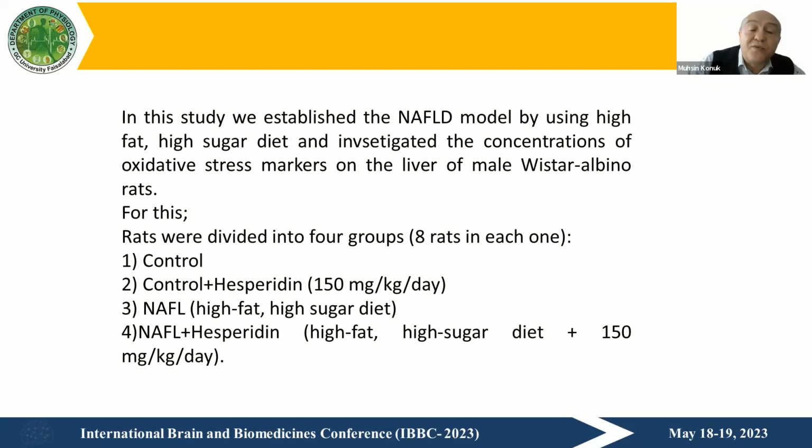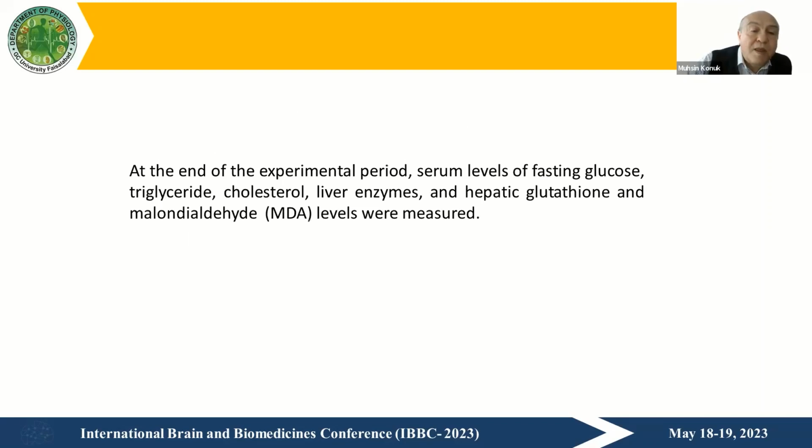For this, rats were divided into 4 groups with 8 rats in each. The first group was the control. The second was the control plus hesperidin, 150 milligram per kilogram per day. Then NAFL, which is the high-fat, high-sugar diet, and NAFL plus hesperidin, high-fat, high-sugar diet plus 150 milligram per kilogram per day. At the end of the experimental period, serum levels of fasting glucose, triglyceride, cholesterol, liver enzymes, and hepatic glutathione and malondialdehyde levels were measured.